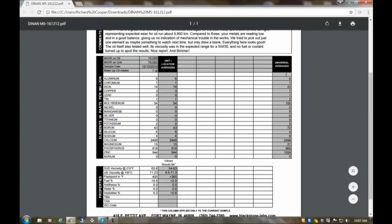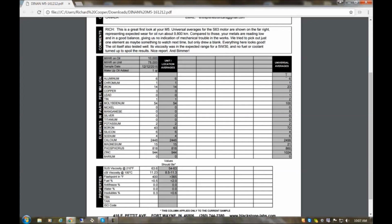Now, the question that I've got is, for the universal averages column, is that a median average of all the oil samples you've taken for that particular motor in that mileage range? It's not affected by the mileage range, but it is all the samples we've seen from an S63 4.4 liter engine. And we exclude any that are showing obvious problems where things are way out of line. So we get very quickly to what a normal engine of that kind should wear. We figure anything over 10 to a dozen samples, we've got pretty solid averages that aren't going to change much with one or two samples.